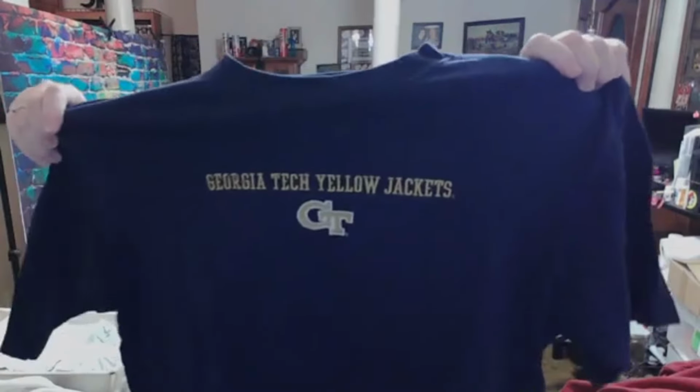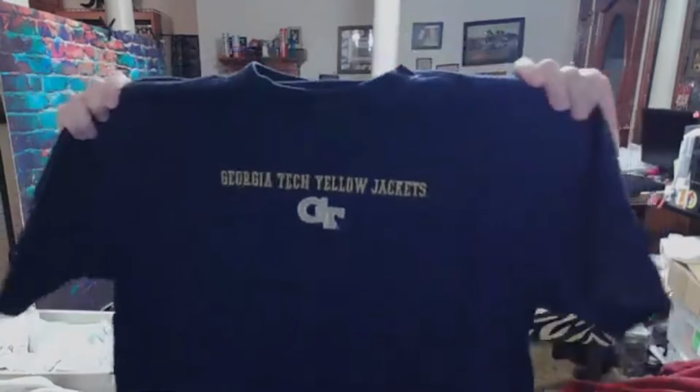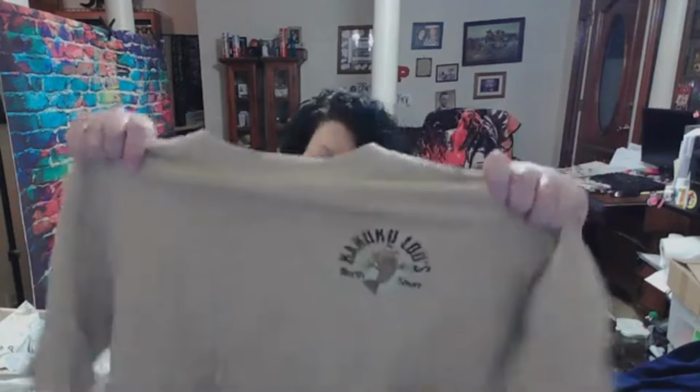This one is a Georgia Tech Yellow Jackets. It is a Cable Sportswear Incorporated shirt tag. And it's double stitch. Very nice. Ooh, beer. I see beer. Famous beer batter. Drunken Shrimp. I think this is Hawaiian, I bet. Crazy shirt.